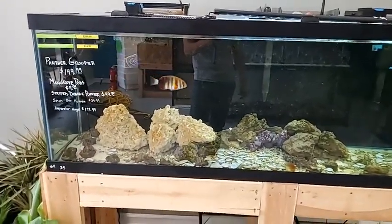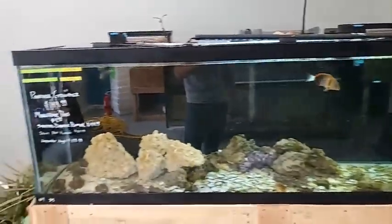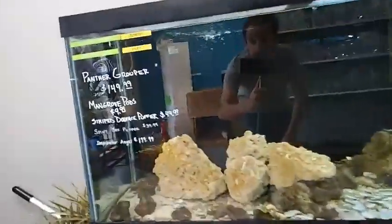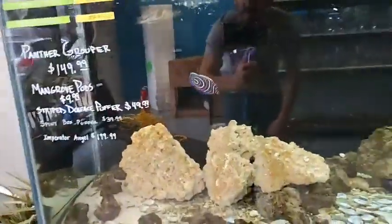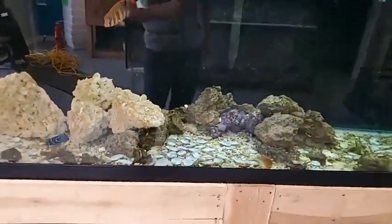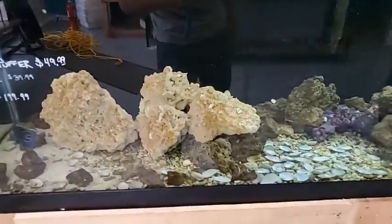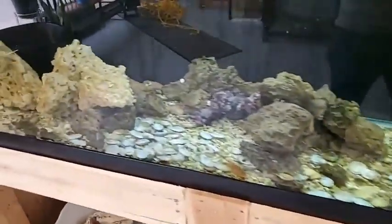So this is our saltwater display tank right when you come in. There's a Harlequin tusk. The glare is kind of terrible in here. There's a striped dog face puffer. Good morning, Jeff. There's Imperator angel, damsel. There's a spiny box puffer, and a where is it? There's a grouper in here as well, a Panther Grouper. Normally hiding, so it's probably where he is.